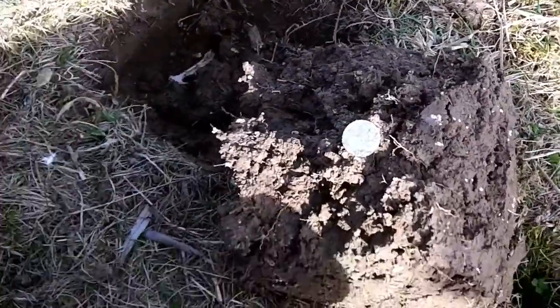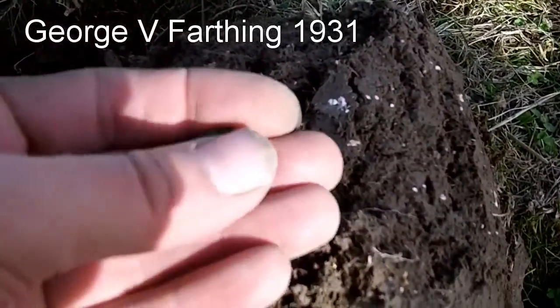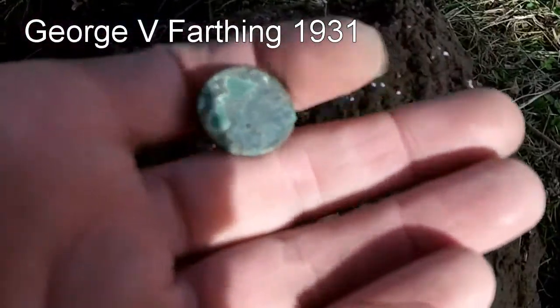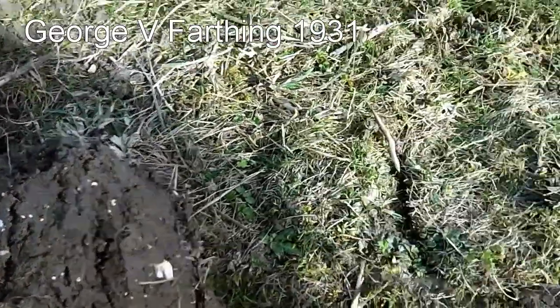Right, in that hole there we have a coin. At last, an old one. It is a George the 5th. It's a bit worse for wear. I think that would be a farthing, going on the size. One George the 5th. But there's targets everywhere here.